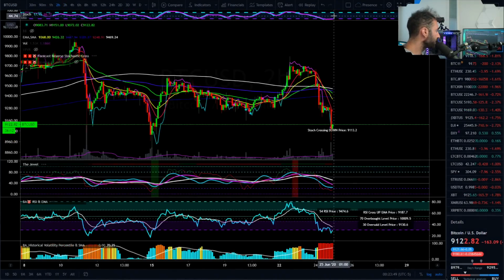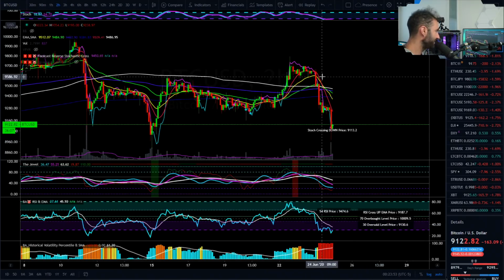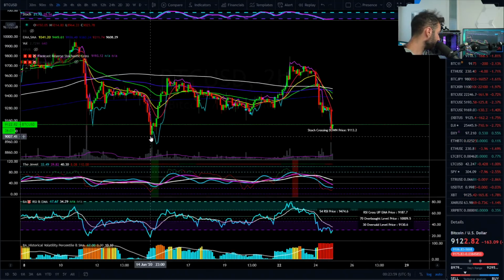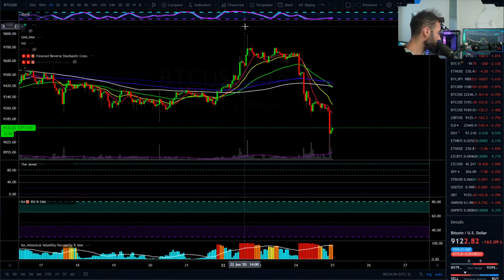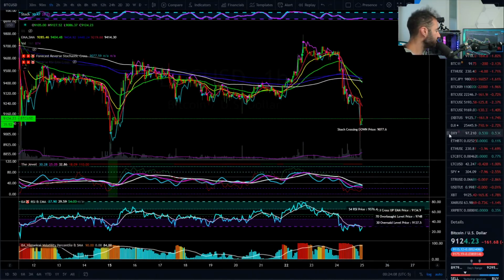Looking at a 2-hour, same thing. 2-hour Stokes very snaked up down there. However, 2-hour RSI, no divergences to be found. I'm sure that someone's going to say, well, no, you can't even make that argument because it's not even on a lower low. So you're screwed, bulls. No, I still think that we actually do get a bounce here.